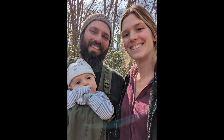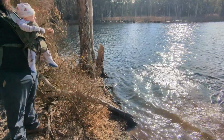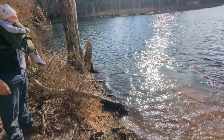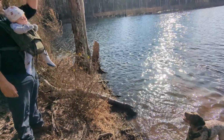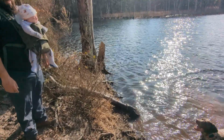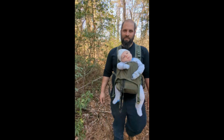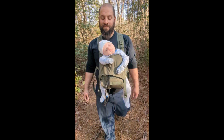Another quick walk, this time at Piney Hollow Preservation. He is always very happy to be outside. Atlas loves getting outside too, and napping in his wrap.